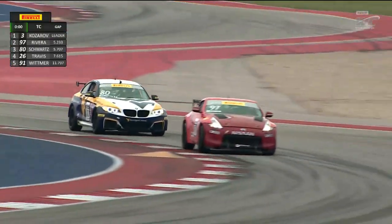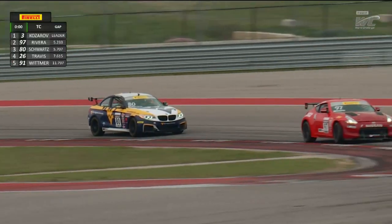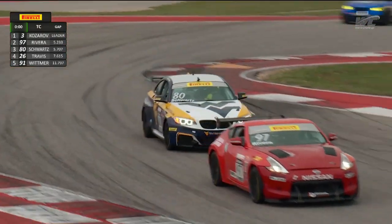Well, Tony Rivera, that was the biggest gap he's had entering the S's, and Johan starting to close the gap down here on the end of the S's. We'll have to see if he's got anything, one or two braking zones maybe to try to get it done down there in turn 11 and 12. Yeah, I'm not sure if he's going to be close enough here, if he can make a move.